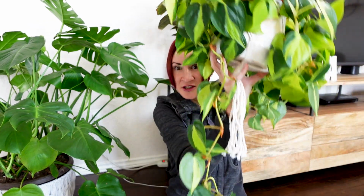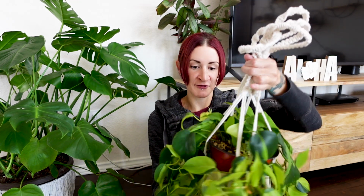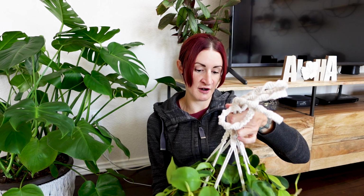But honestly, she's just put out a ton of growth. And I know you couldn't see in that picture I showed you from May, but up on top, she's actually gotten quite a bit fuller from back then as well. So definitely just seeing a ton of growth going on this plant.